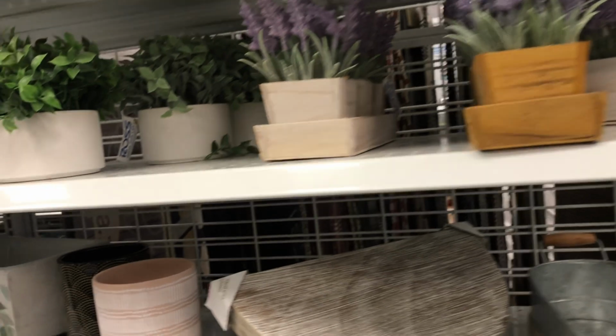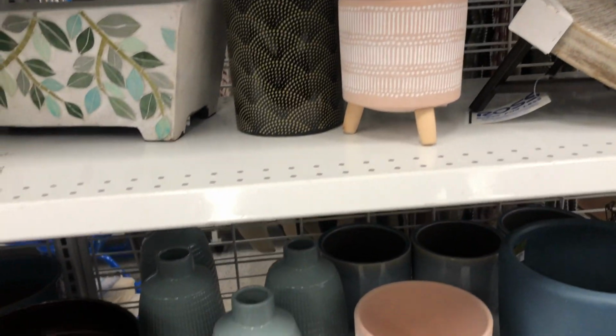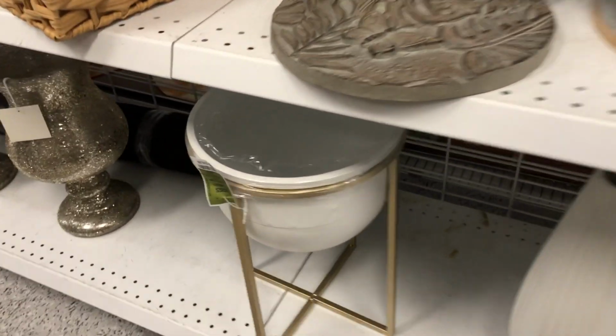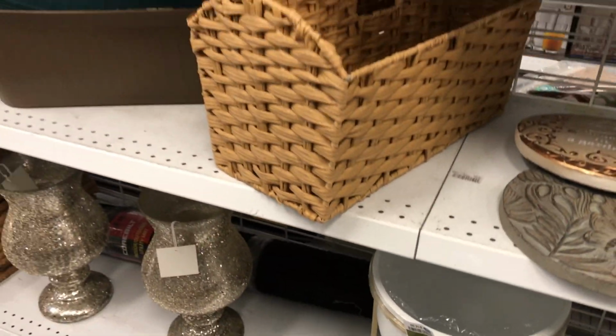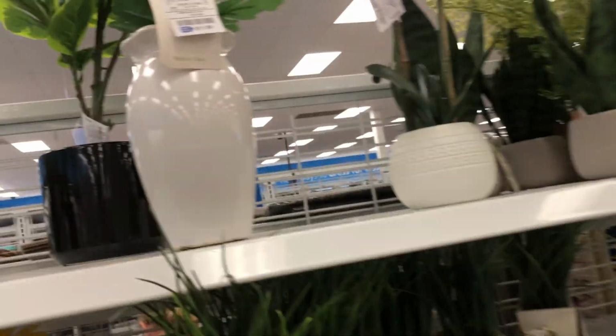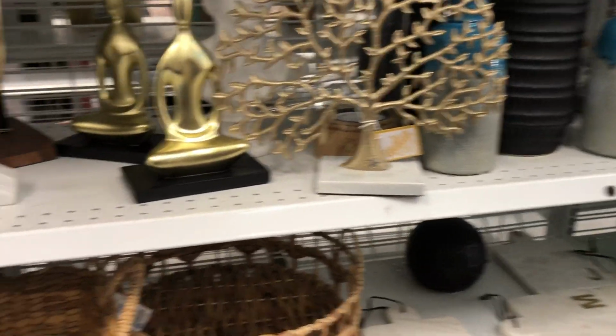Of course, you know they have their plants. This is pretty for $10. You need something for the living room, and they have this planter right here. This is for $16.99. Okay. And some more plants up here. Oh, this is real pretty. $11.99. I like that vase. Let's see what else they have.